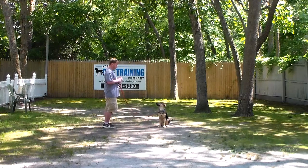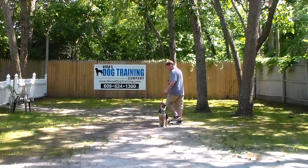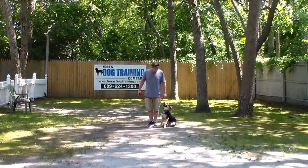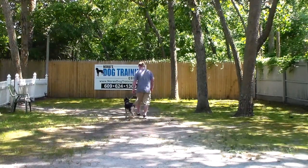When you return back to her, Rich is going to walk all the way around her as an additional distraction, and she is to remain seated until he gets back to her shoulders. He stops, and you see her look up at him for direction, and he will tell her what he wants her to do next, and they take off heeling again.